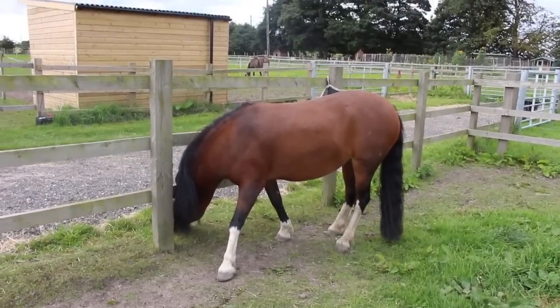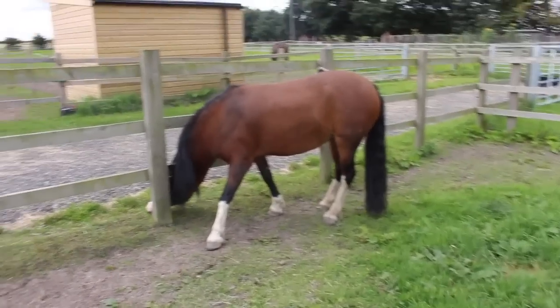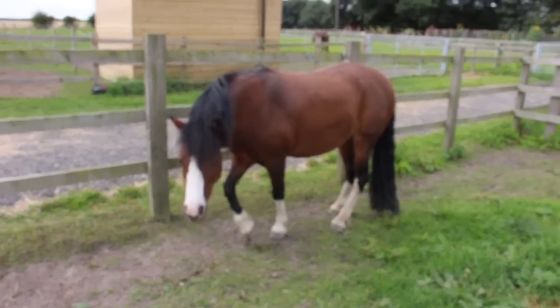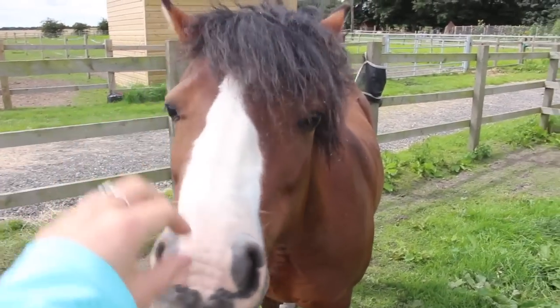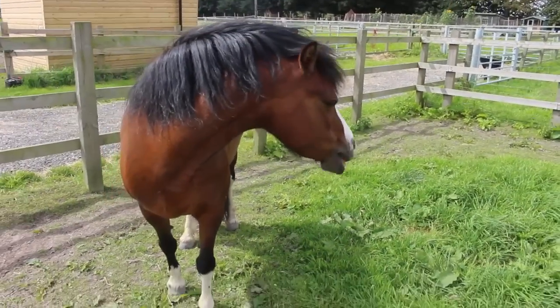She's very marish, but she's such a pretty little thing, and she will definitely go on to win a lot of red rosettes when we show her, because she's just stunning, and she definitely knows her job. As soon as she's in that show ring, she is such a good girl. So her good points make up for her flaws and her attitude.